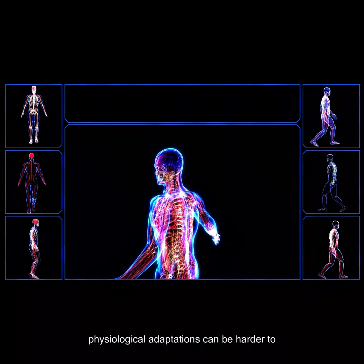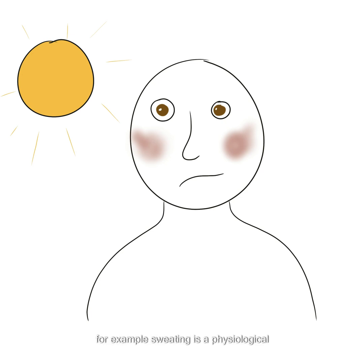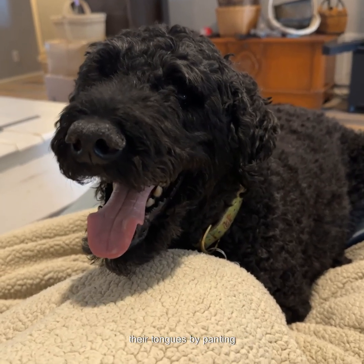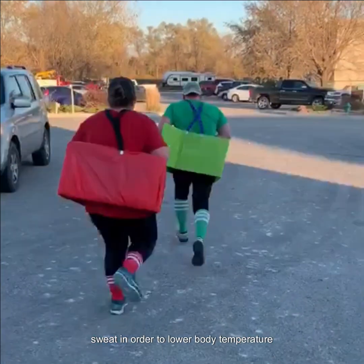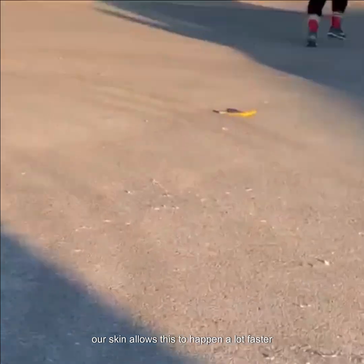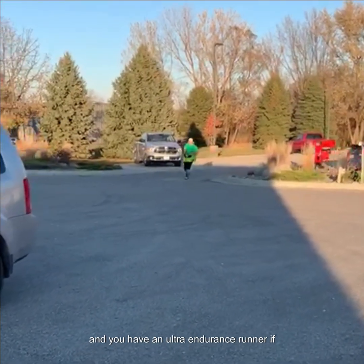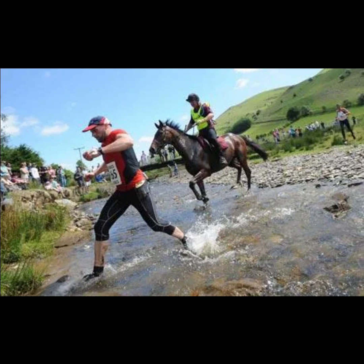Physiological adaptations can be harder to identify because your body does them without your active participation. For example, sweating is a physiological adaptation. Some animals, like dogs, cannot sweat, so they have to evaporate water from their tongues by panting. The human body will automatically produce sweat in order to lower body temperature through evaporation, and the surface area of our skin allows this to happen a lot faster. Pair this with the efficiency in running and you have an ultra-endurance runner. If you're curious about how humans compare, there's a series of horse versus human marathons you can look up.